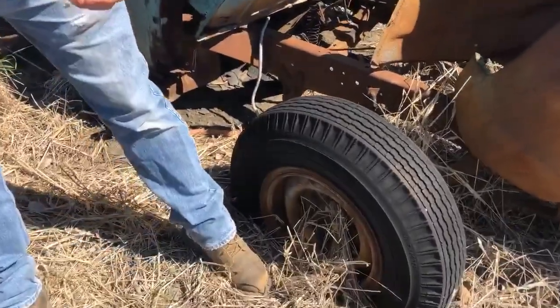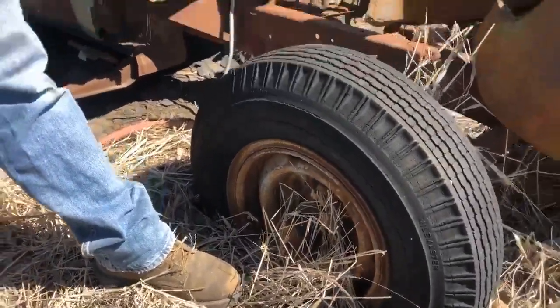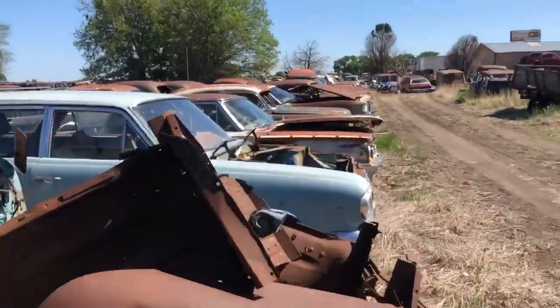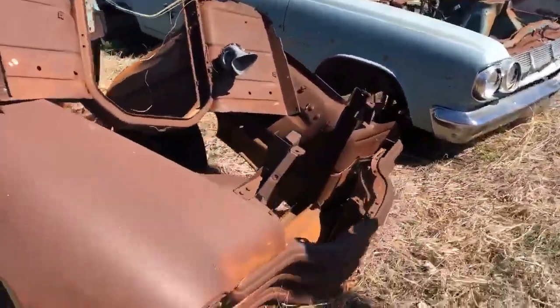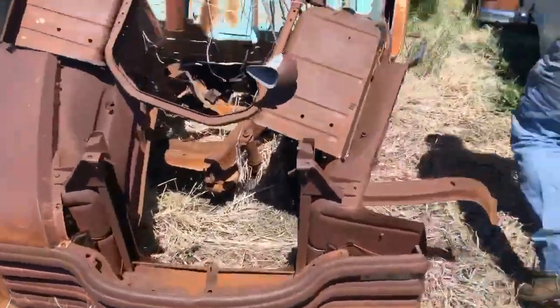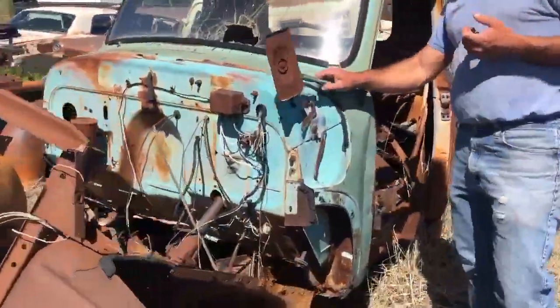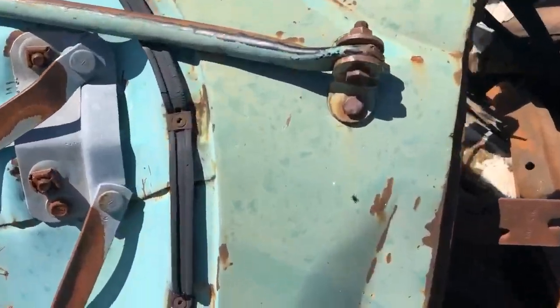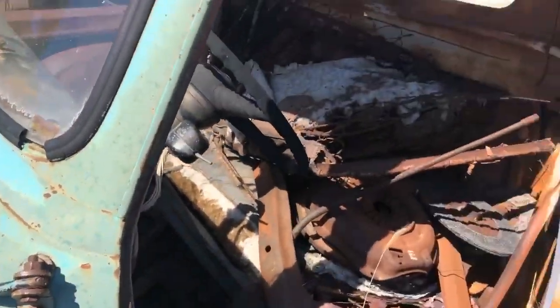Looks like it was a 3/4 ton pickup is what it started life as. Coming around the front, we've got a front clip here, but it's the '48 to '53 style front clip with the barred grill on it. And we can take a look over here. We've still got a factory mirror on the '54 with the cowl mount on it right there. And once again, more pieces stuffed inside of it.